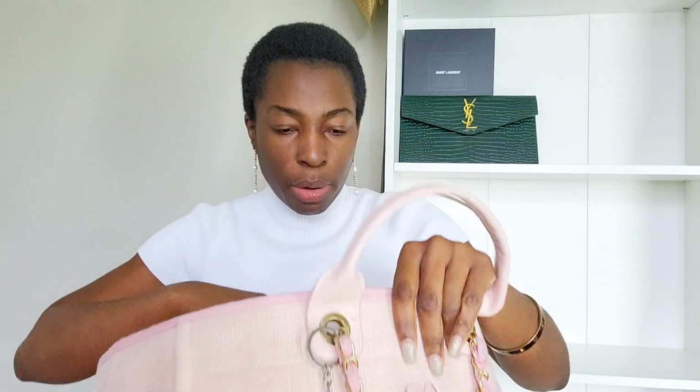I might stop using this at some point. I don't know when, but right now, it even still has all my travel bits from my last vacation in there. But yeah, it's just a very easy big bag to use. It definitely serves a purpose in my wardrobe, and I'm very happy I bought this bag.